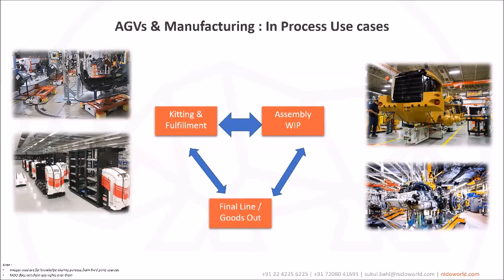Assembly work in process, like I was talking about, engine assembly lines. For body in white assembly lines, on the right hand side, you see, for example, a tractor being assembled on the top of an AGV. This creates a just-in-time, first-in, first-out production model, which previously may not have been possible using a conveyor or a fixed automation. Goods out and final line is your final application, where again, the same AGV can be used for material movement and can be used for two applications at the same time. The idea is the attachment is flexible. We at Nido have a great expertise in mechanical design and the latest manufacturing technologies so that we can create a bespoke fixture or holding attachment as you require.